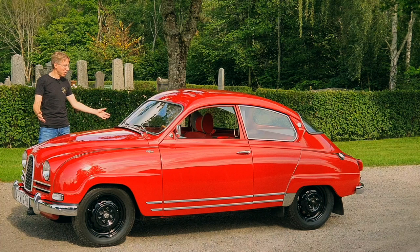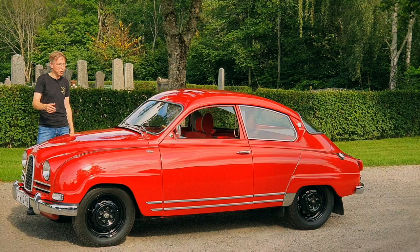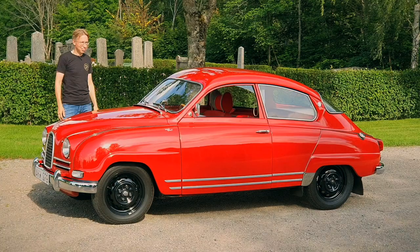Now for road use, they made this sports version. The original three-cylinder had some 40 horsepower. This one has a bit over 50. The rally cars were, I think, close to 80. But this one is drivable without any problem. It pulls well. What a car. Let's go for a drive.